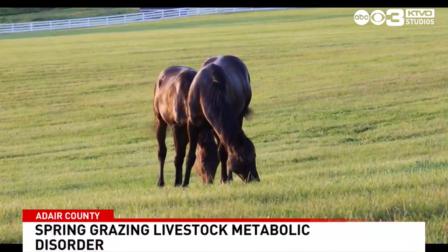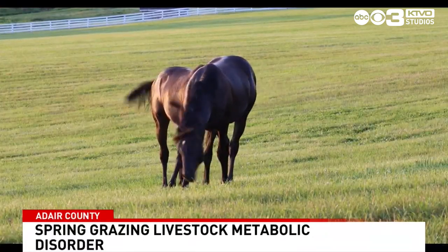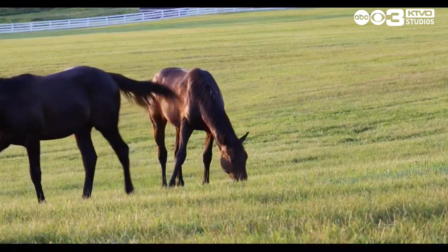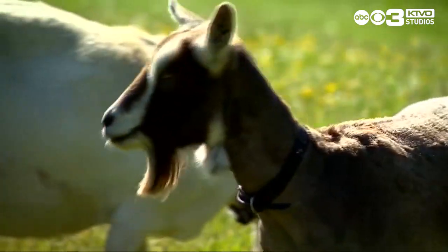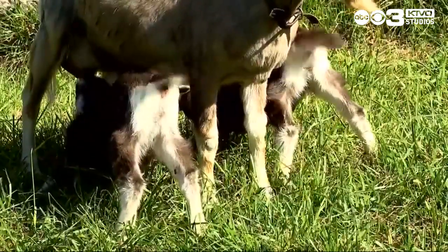Grass tetany, more commonly known as grass staggers, can be common when grazing animals are turned out onto early spring, cool season grasses. This metabolic disorder occurs when the animal becomes deficient in magnesium. Adair County Extension livestock specialist Zach Irwin explains.